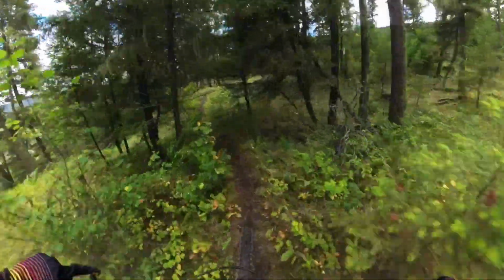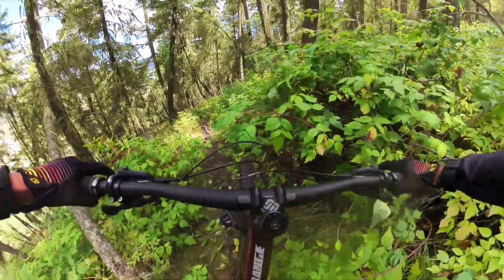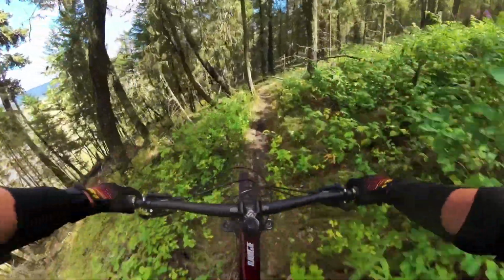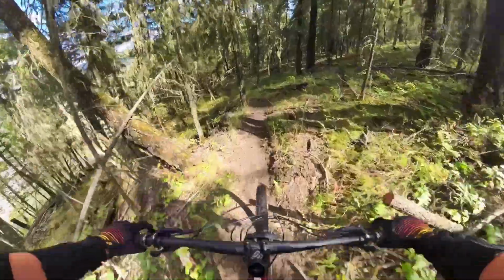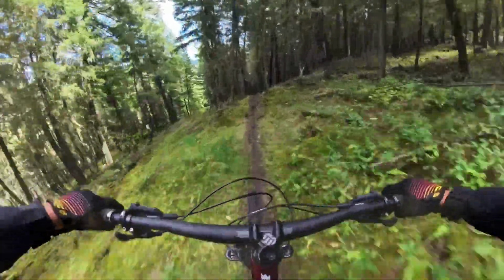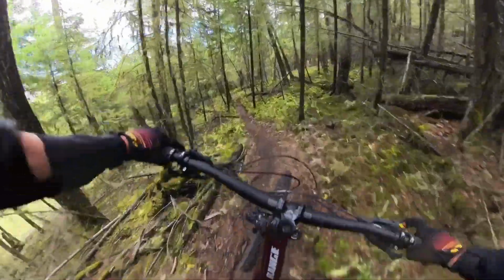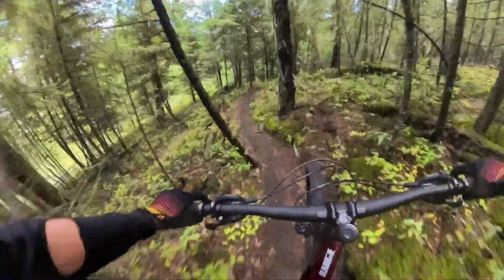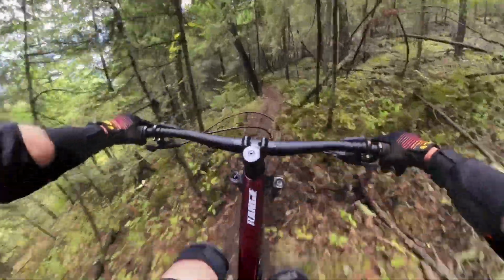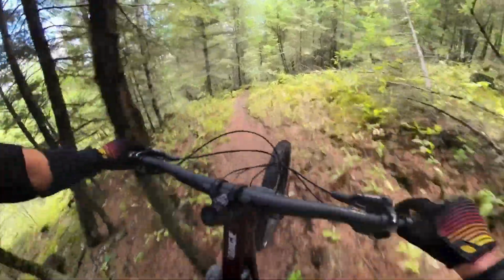I'm so tired. We'll skip ahead to the descending. Whoosh! Okay. I hope this is descending, which it looks like it is. Tons of blackberry, raspberry, and whatever. Yes. I love this. This is so good. Oh my gosh, this is cool. Booga wooga.